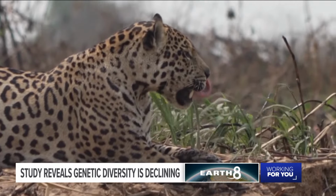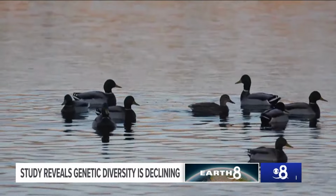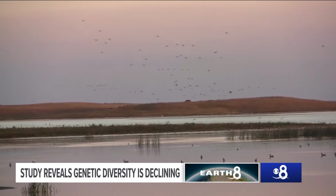Researchers examined data from the fur and stool of 628 species between 1985 and 2019 and found that the decline in diversity could affect an animal's ability to adapt to future environmental changes and points to a stronger chance of extinction.